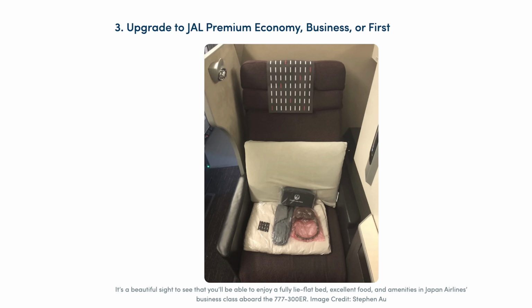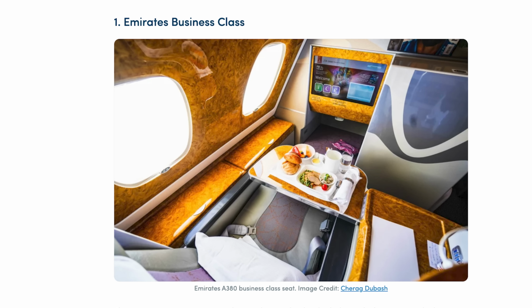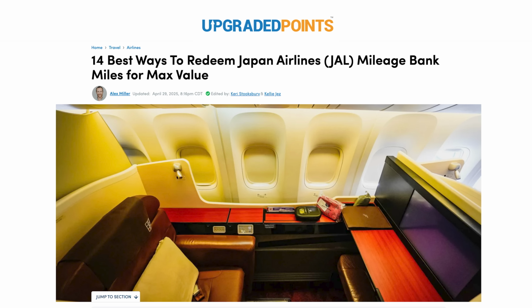But there are also other options for using the points, like JAL is the most cost-effective way to book Emirates business class too, for example. I'll put an article from Upgraded Points about JAL miles, how to use JAL miles for best value. They have a load of those guides. I love how Upgraded Points does this. I'll put it down in a pinned comment down below for you to check out.